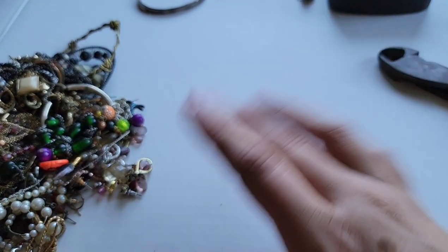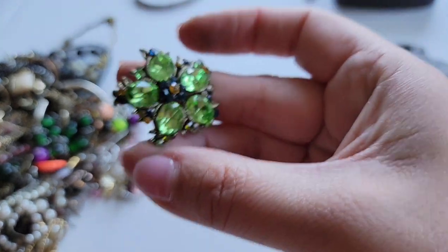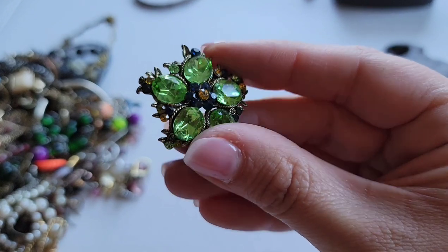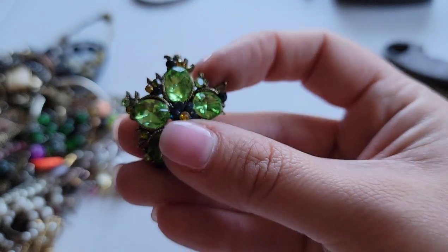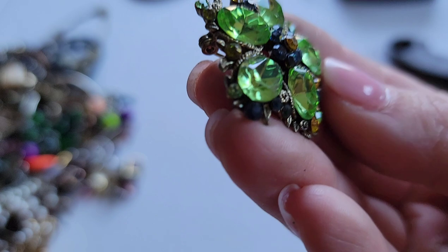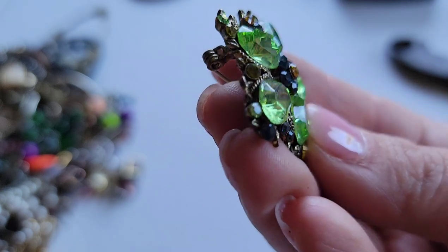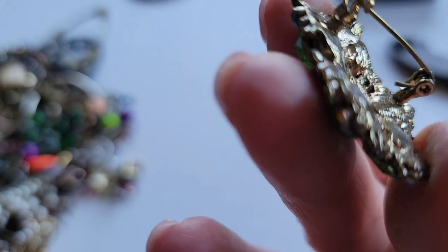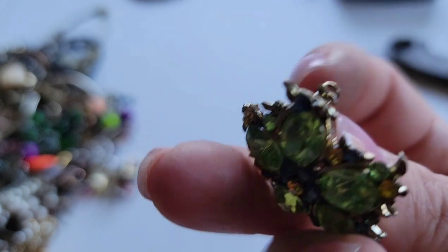Okay, so just when I was giving up hope, we got some awesome gems. Look at the fire on this. This is a glass brooch. I was like, is this an earring? Let me see if there's any missing stones. Oh, wow. I don't think so. Who are you, lovely? There are no maker's marks.